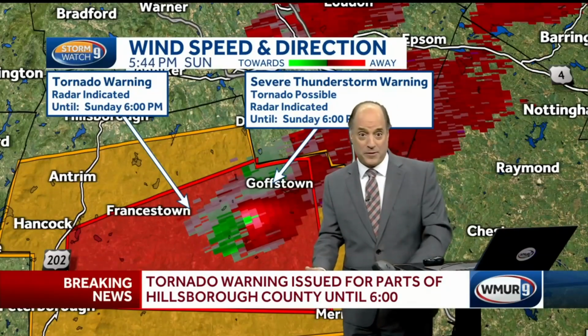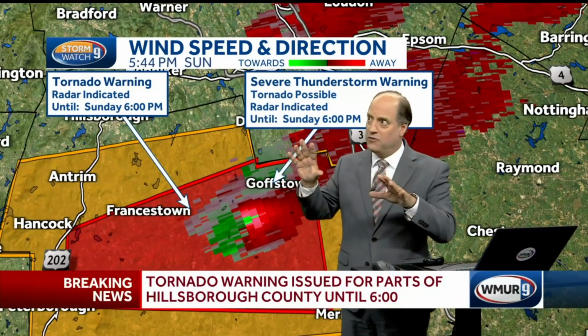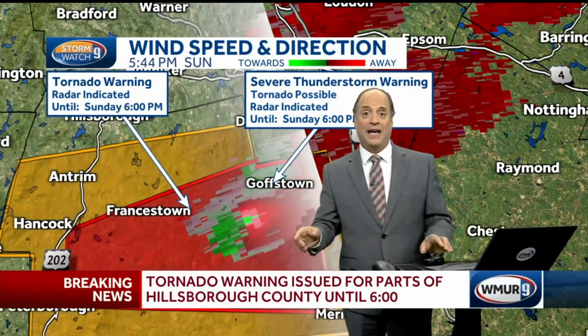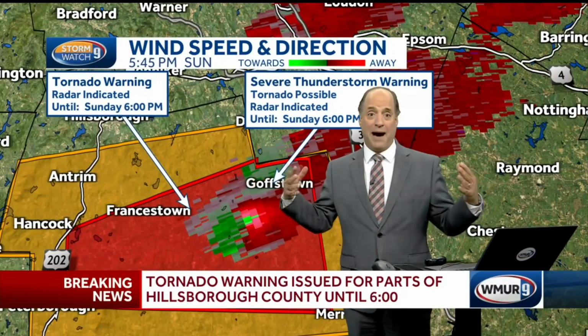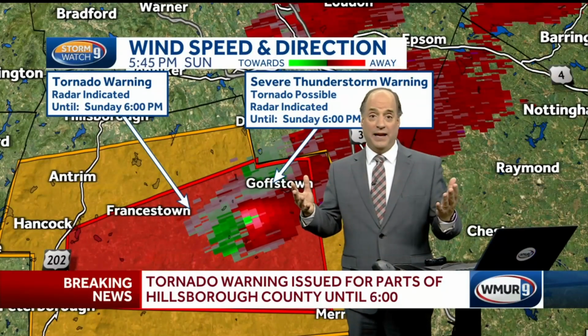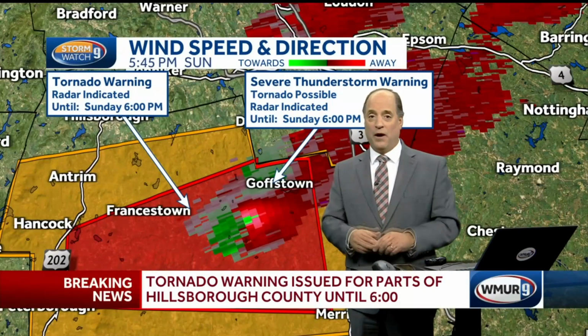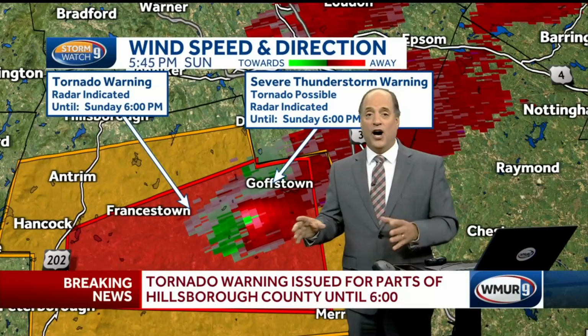So you get down to the basement, in the interior part of the basement, not where you have some open windows to kind of peek out there. You don't want to do any of that because debris can fly away from this tornado for miles and miles. And that debris, of course, can do tremendous amounts of damage. So certainly you want to make sure that you are staying safe indoors, away from windows.